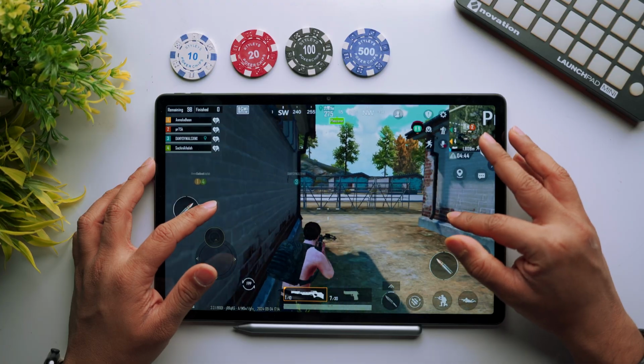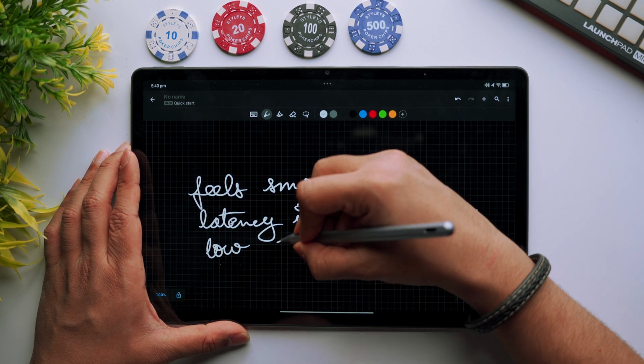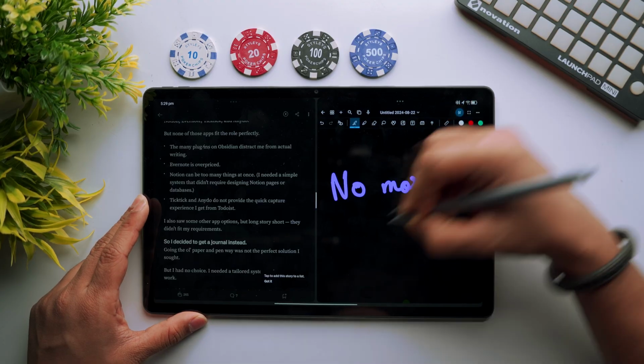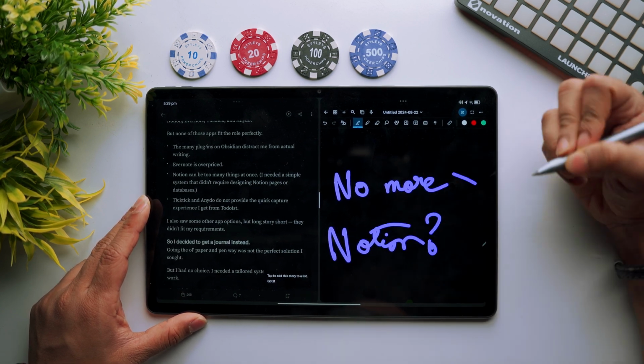Now moving on to the actual note-taking experience, and this is where the Lenovo Tab P12 actually shines. Most of the time I'm using apps like Notewise, Nebo and OneNote for taking notes and brainstorming ideas. The apps ran smoothly on the Tab P12 with no noticeable lag while switching between apps or using the split screen mode. In Notewise, the P12 performs fantastically.